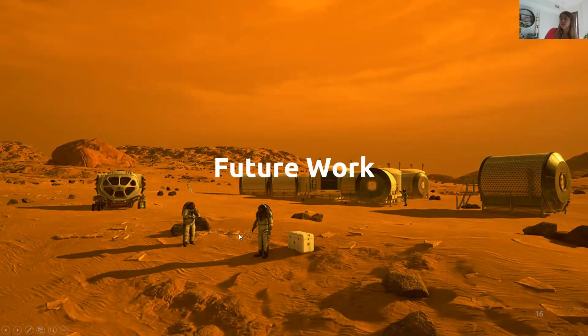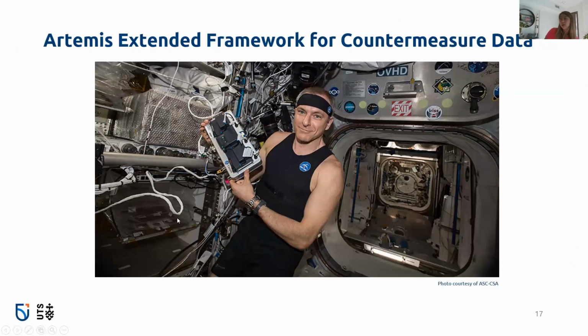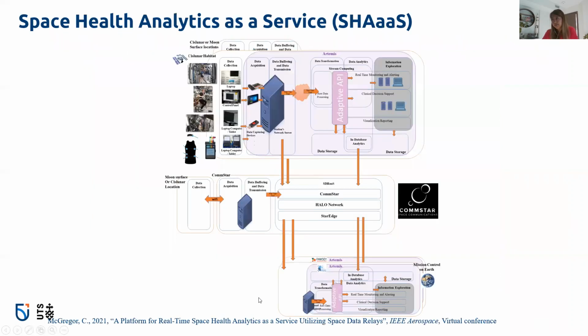So moving on now to the future work of our extended framework. Our lab at Ontario Tech has been able to get our hands on the AstroSkin shirt that was worn by David Saint-Jacques, the Canadian astronaut deployed on the space station back in 2018. We got our hands on this shirt, so we are able to perform some studies to help enrich our knowledge of integrating the continuum of data through various activities as well.